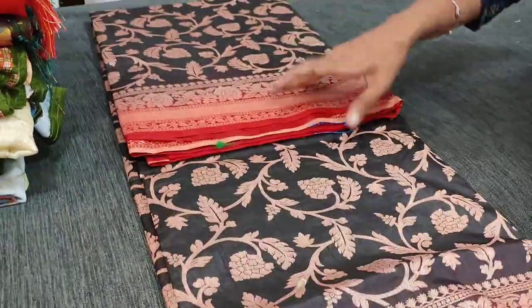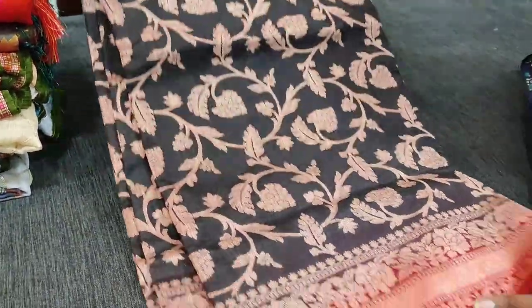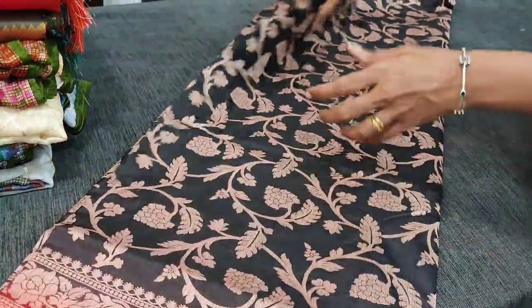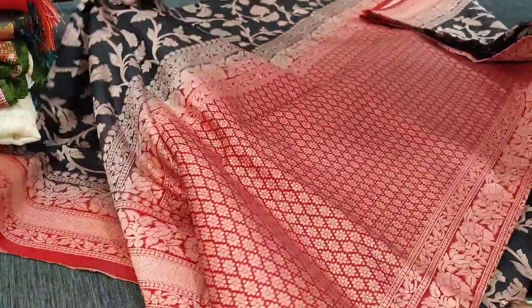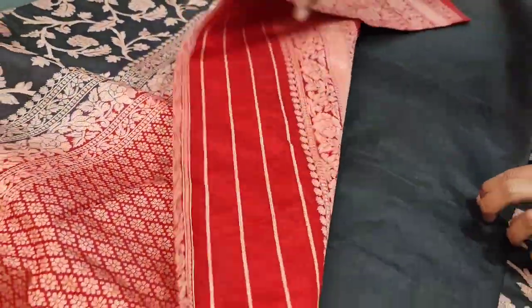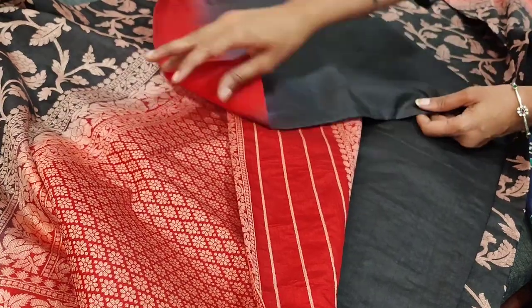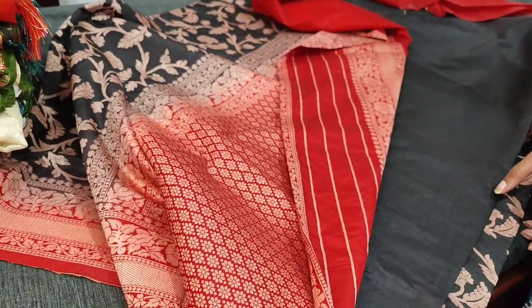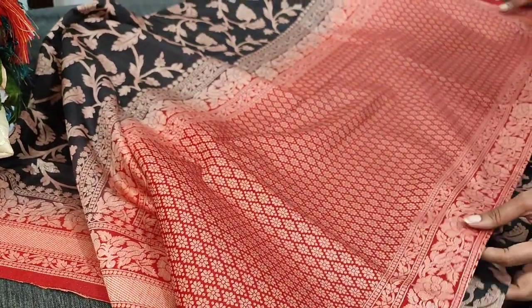Favorite black with reddish maroon. All these are complete zari woven design. And this is the pallu. And we have a dual shaded blouse for this as well. So this is the blouse. Combination of black and maroon. The cost of the saree is 1499.